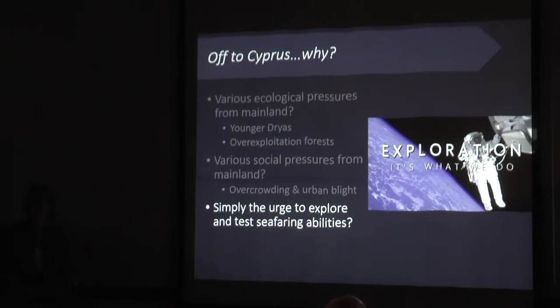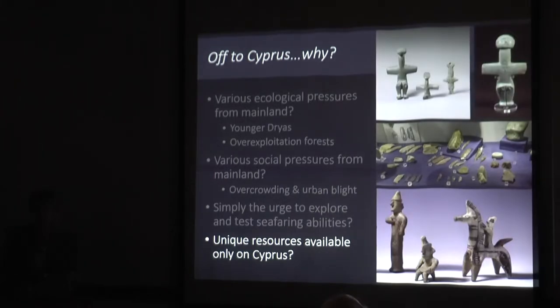We shouldn't rule out some of these pull factors of moving to the island of Cyprus rather than thinking just about push factors. And thinking about some of these pull factors, Cyprus does have some unique resources that are not easily found elsewhere, including timber and copper that I mentioned already, as well as this particular mineral called picrolite, which you find made into statues across the island and exported off of the island as well.